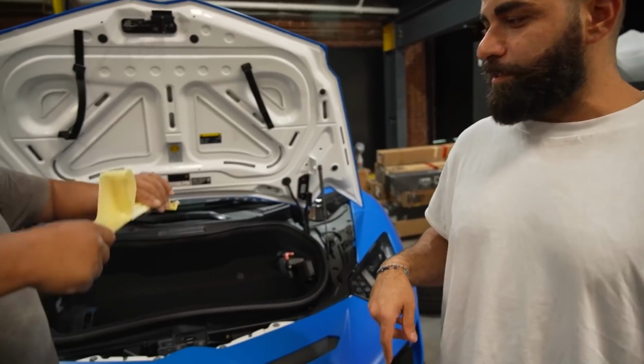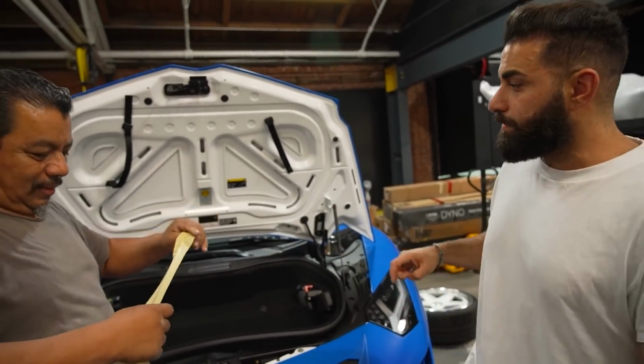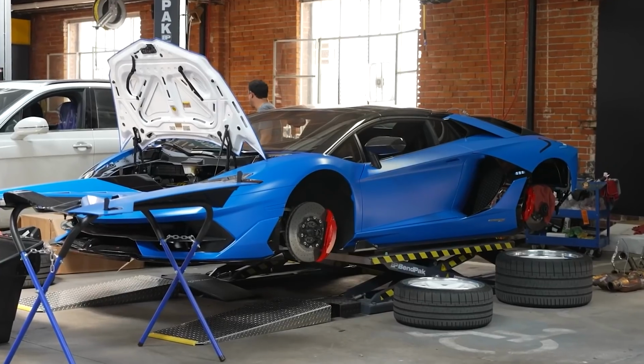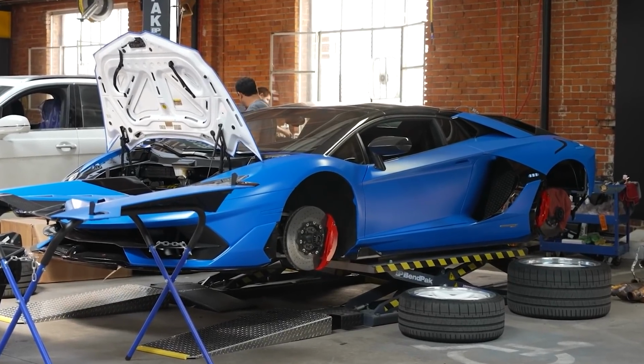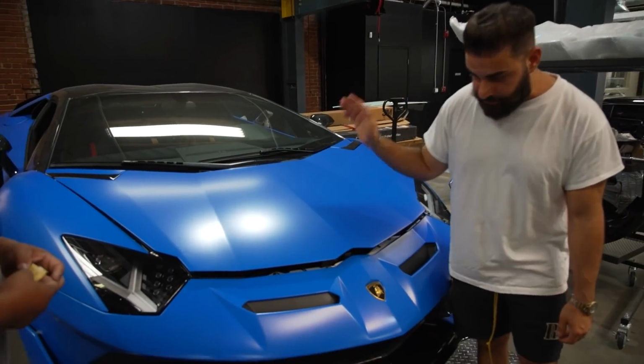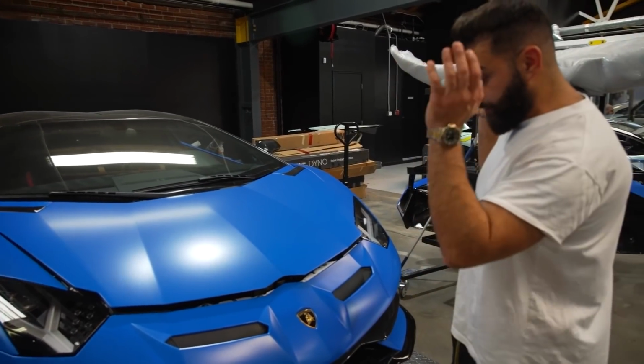Okay, so he's playing with tape currently, and this SVJ is almost done. Look at this color, custom color. This is a custom satin blue we came up with. It's a rich royal blue. We didn't like any of the wrap colors out there. So once again, we made our own, and it's going on this SVJ.